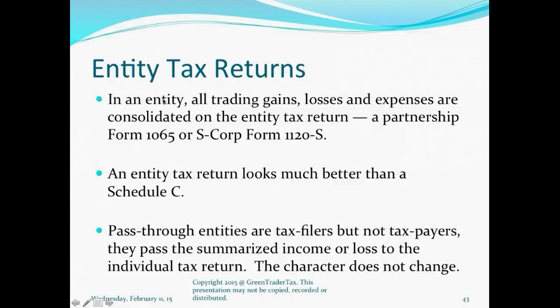Now, entity tax returns are much better. All the trading gains, losses, and expenses are consolidated on the entity tax return. You don't have to look all over the map with expenses on Schedule C, some gains here, some losses here. It's all on that Form 1065 for a partnership or the Form 1120S for the S Corp. And if you have mark-to-market accounting, it may show a nice net income number. It shows the gains, it shows the expenses, it shows the net income. And then it passes over to your individual return in a nice, clean way. The entity return is so much better.